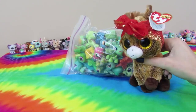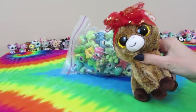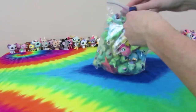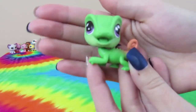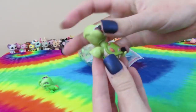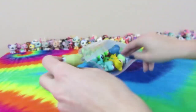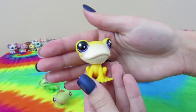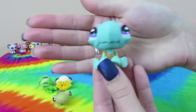So this bag is reptiles and lizards and turtles and all that sort of stuff. All right, first we have the new chameleon that came out this year. He's really cute. And we have a turtle with a shell. New frog that came out this year. Really like the look of the new frogs. I don't know, they're just kind of cool.